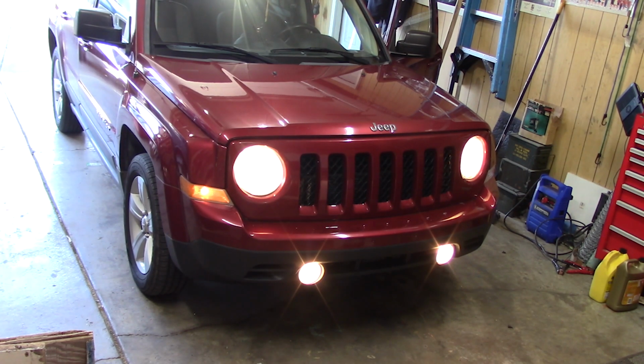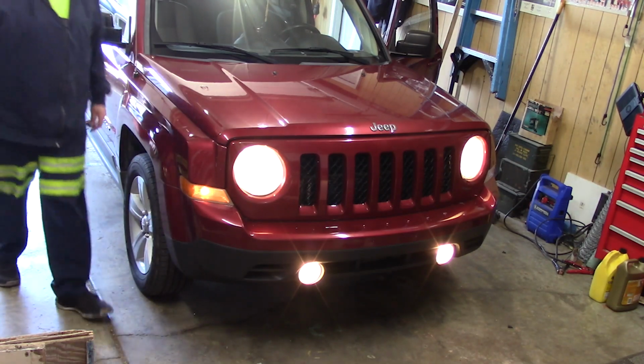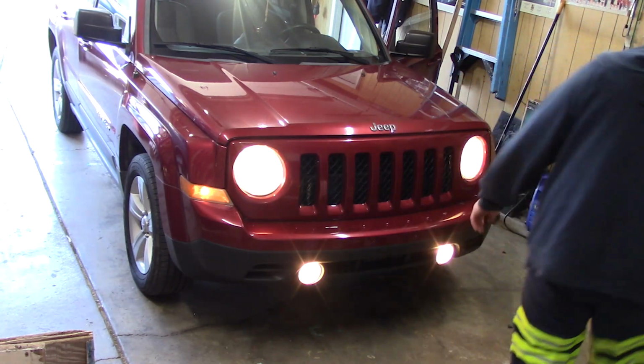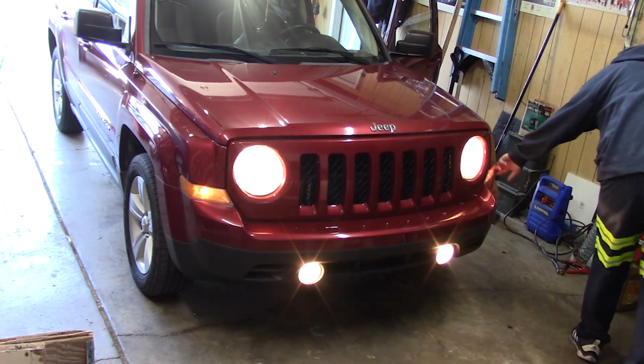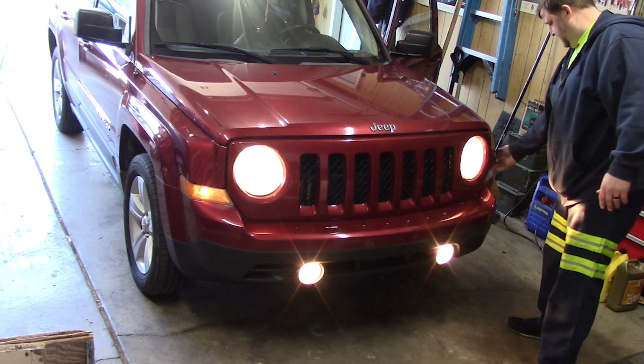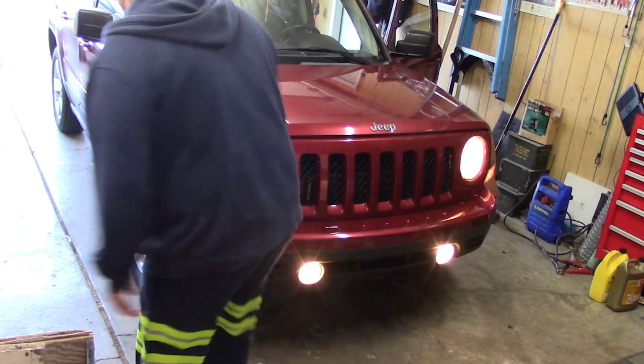Do we have license plate lights? License plate lights are out. That door skin's been replaced or something. That's freaking weird. Got our lights up here though. Have to fix that one. It seems to be working.